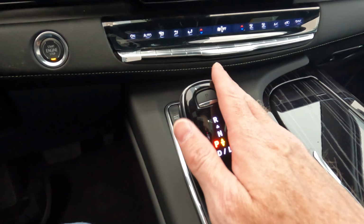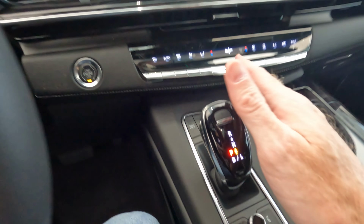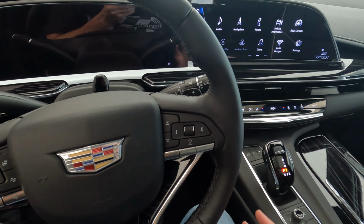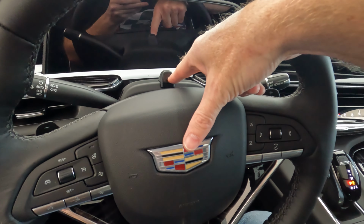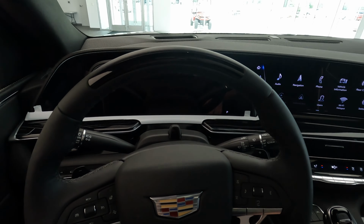There is your shifter, a very simple shifter, but tell me what you think about that. Do you like the shifter here, or would you rather see it on the column? I know everybody has their preferences on that. And you might notice what's right here and wonder, what is that? That is part of Super Cruise.